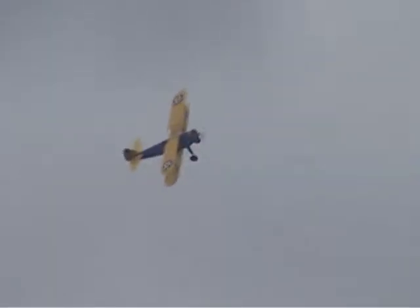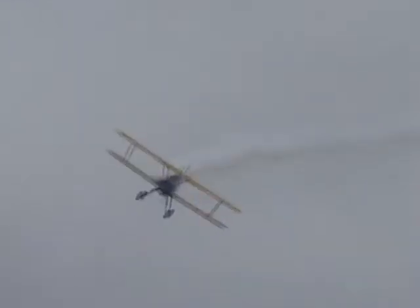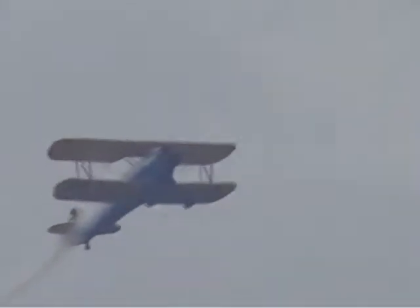Flaming restart with a super slow roll. Put your hands together for the best stock Stearman pilot in the world, John Mohr from Minnesota. Now John's going to climb for a little bit of altitude because he needs all the altitude he can get so he can dive toward the ground and get energy for all the maneuvers that he's doing. Diving now down toward the deck, only 50 feet above the ground.